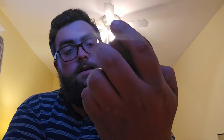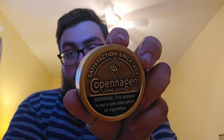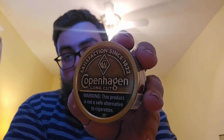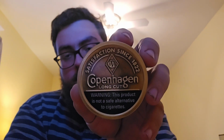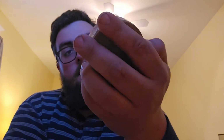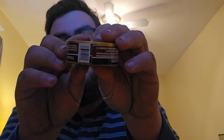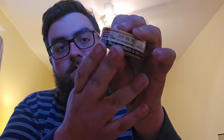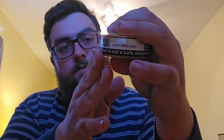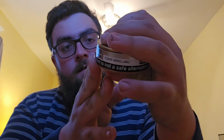Anyways, looking at the can, pretty nice copper, brassy copper looking thing going on there. It's got the WC in the middle for Wayman's Copenhagen. Terrible warning labels, but you know, they don't have them on the front of cigarette packs though. Just that little tiny bar on the side. Going around the can, you got a barcode, you got the manufacturer's information there, U.S. Smokeless Tobacco Company, Nashville, Tennessee.